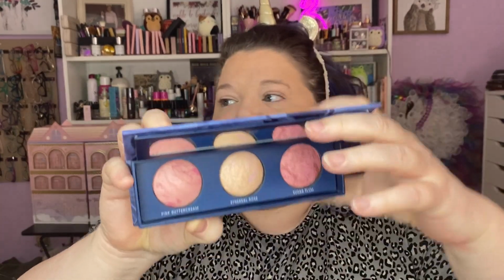Okay, which blush are we gonna use, kids? I think I want to use the pink buttercream. Let's try that one. Find a blush brush. I tell you what, it's been fun trying to unpack from, oh my goodness, that is beautiful. Look at that. Oh, that is so pretty.